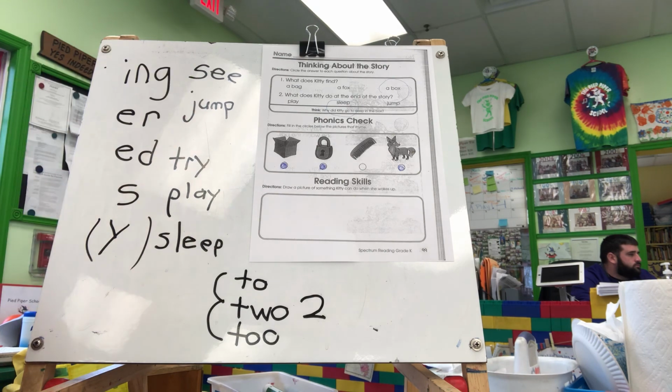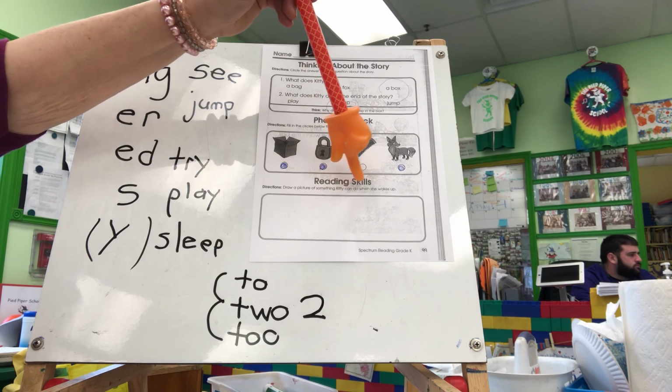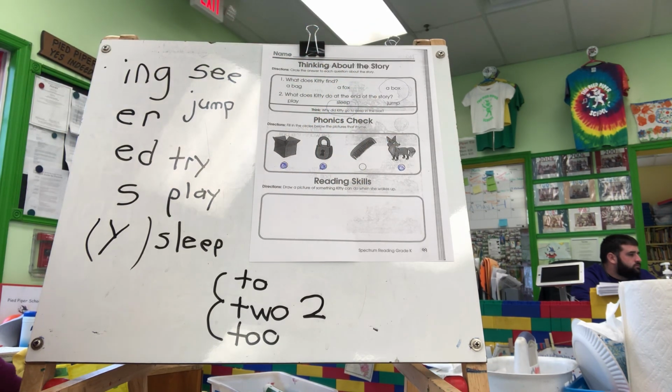The next one says, directions, draw a picture of something Kitty can do when she wakes up. I'll leave that up to you to do.